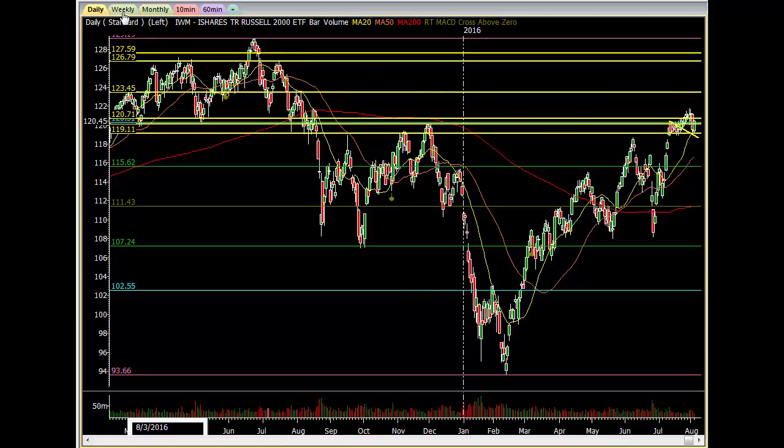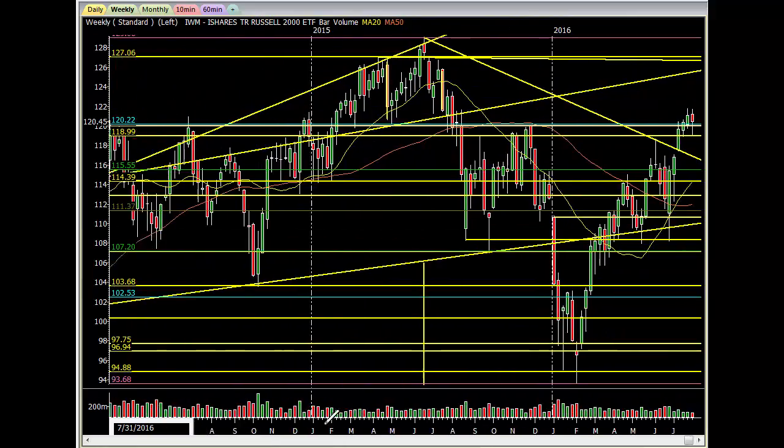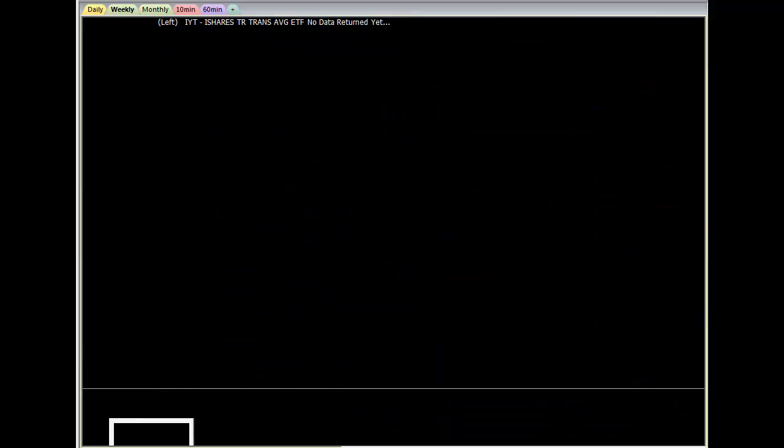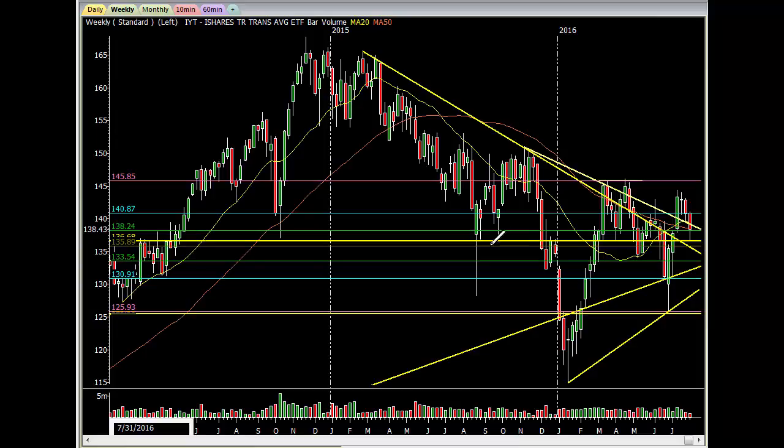One thing that I noticed with the IWM, which is the Russell 2000, is it's still lagging. The Russell should be leading. It's not. Not good. Let's look at the IYT. This is another indicator that should be leading, and it's lagging. Not good. The SPY is at the highs, the NASDAQ's at the highs, the Dow's at the highs. IWM isn't, and the transports aren't as well. So you've got to look at that.